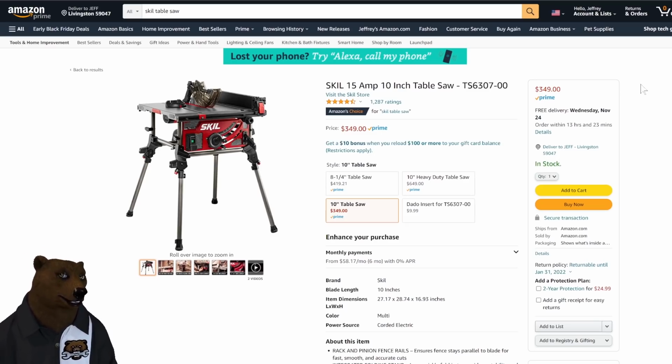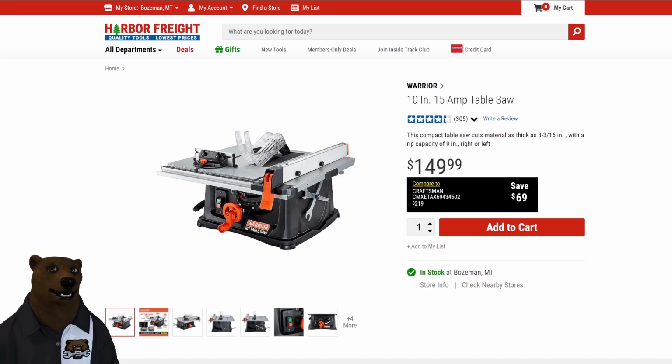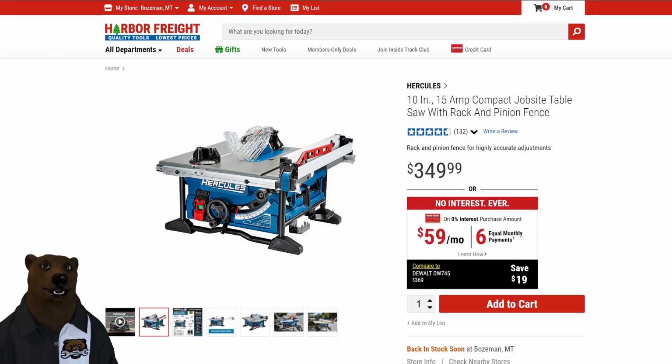The legs on this fold up. It's an integrated stand. The legs fold out to a wider base, so it's more stable than a lot of the job site spider leg kind of stands. It's got a lot of cool, smart features built into it. It's a nifty little saw. $350 on that one.